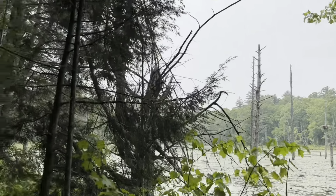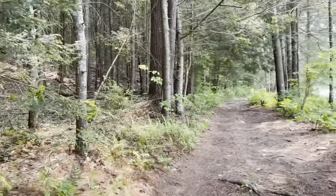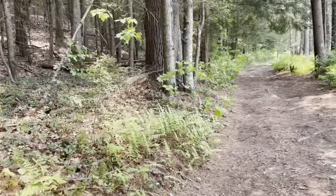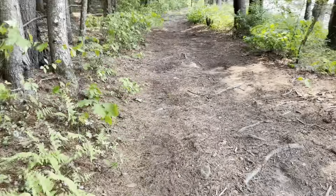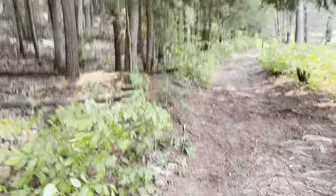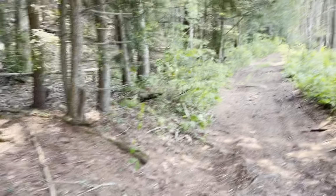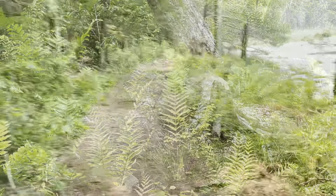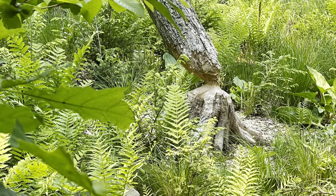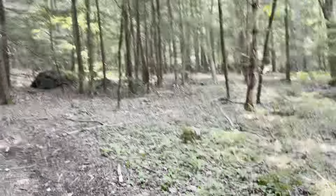All right, I can't get my dog to let me zoom in on that bird. It's too old. It's okay, bird. All right. Stop it for a minute. Keep going. They don't like us here.